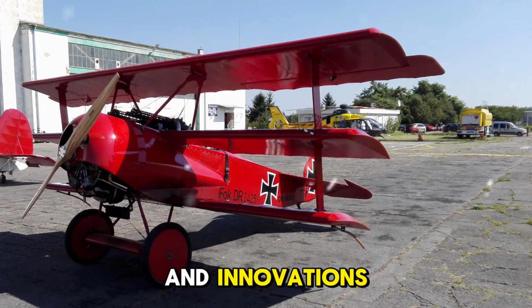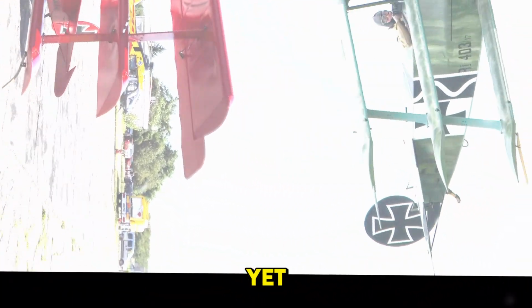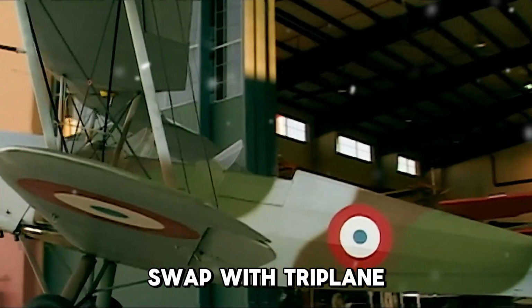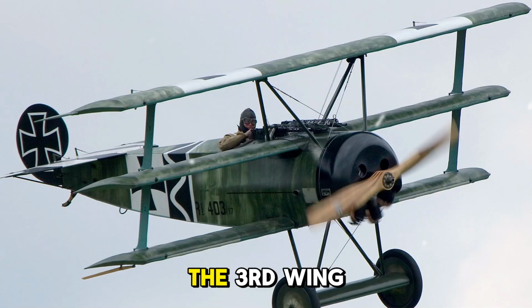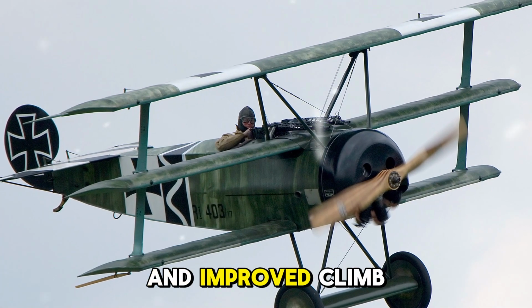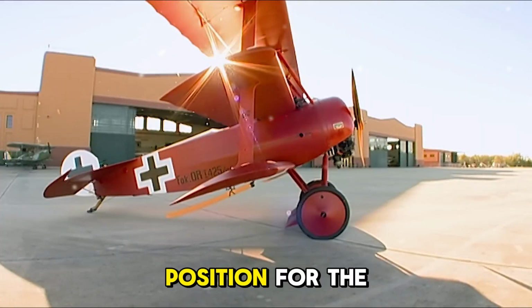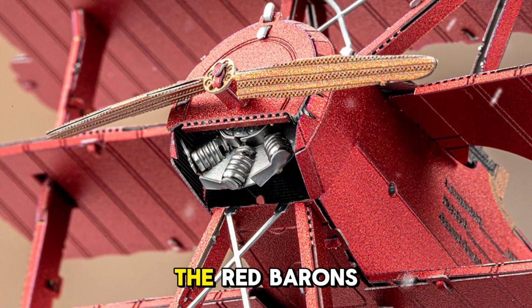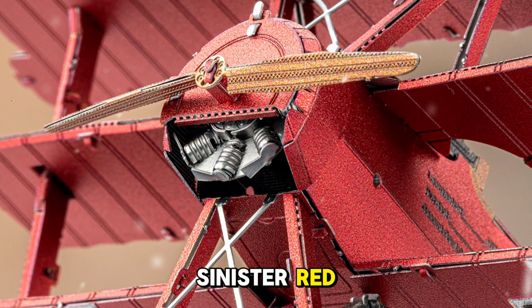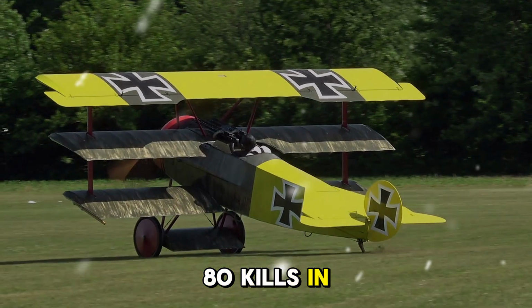Inspirations and innovations. Biplanes ruled early WWI skies. Yet, once the British Sopwith triplane proved its worth, German designers responded with the Dr. I. The third wing gave extra lift and improved climb rate, allowing the Dr. I to ascend quickly and roll into position for the kill, vital advantages in close-quarters dogfights. The Red Baron's favorite, painted a sinister red. This triplane became the signature mount for Manfred von Richthofen, who claimed a number of his 80 kills in it.